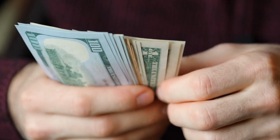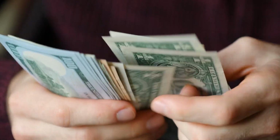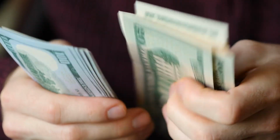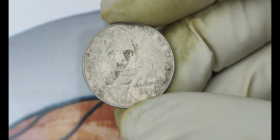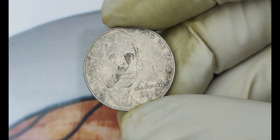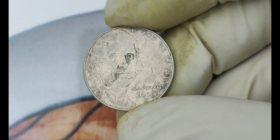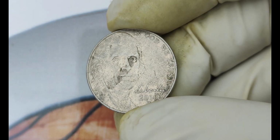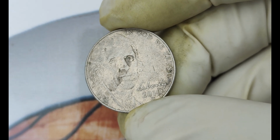We're diving into the fascinating story of the 2010 D-Mint Mark Jefferson Monticello nickel. This coin, originally intended to be ordinary currency, has achieved legendary status in the numismatic world. The screen transitions to a close-up of the Jefferson nickel, with the text, 2010 D Jefferson nickel.